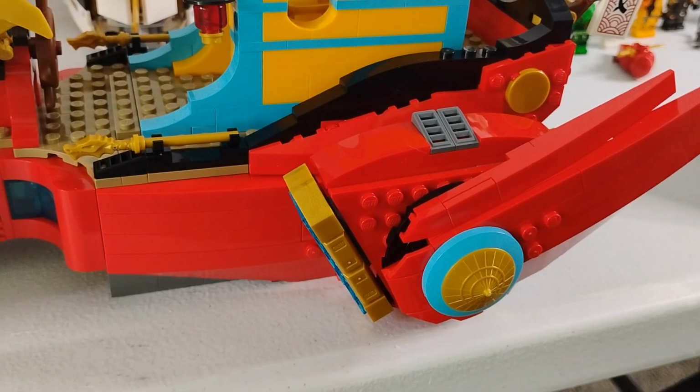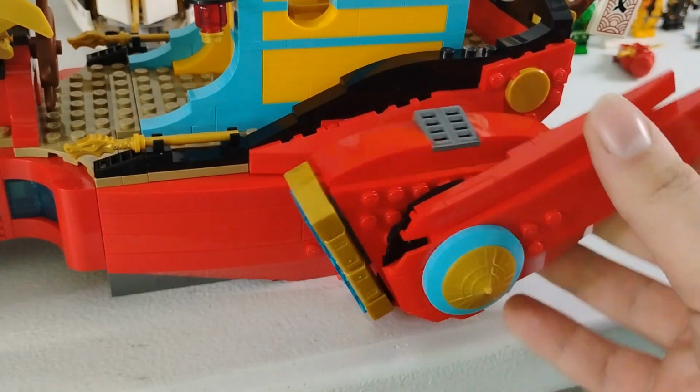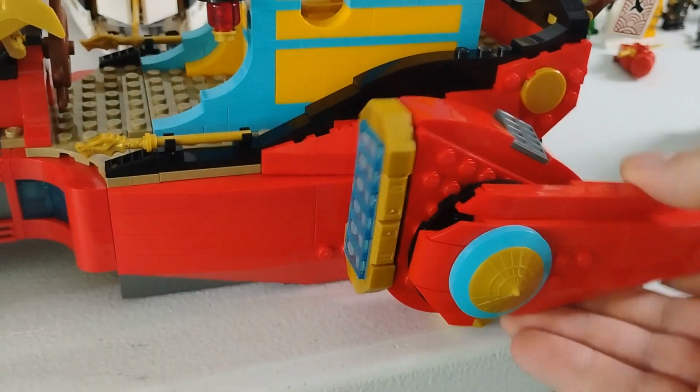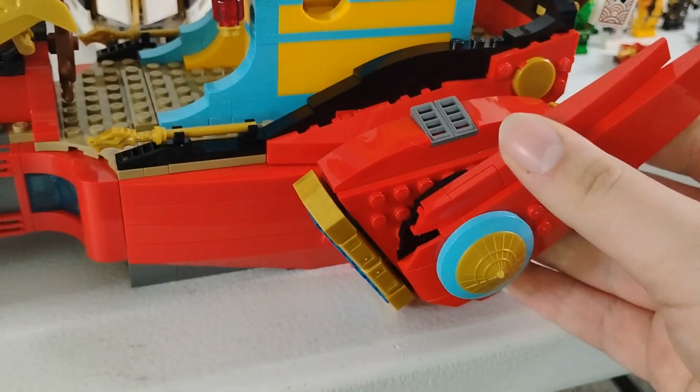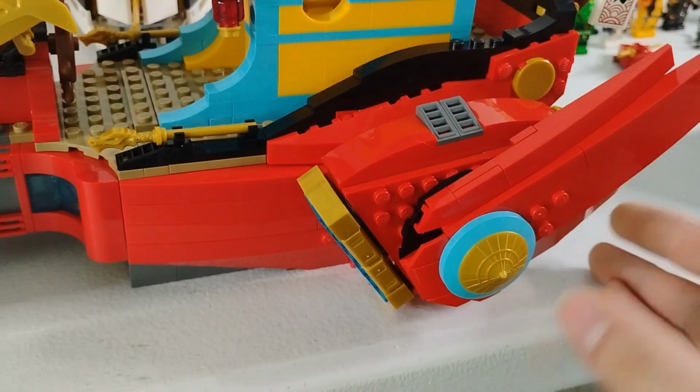There is no mechanism for the thrusters. They are completely hand operational. You can pull them forward or pull them back and get them in whatever angle you like. They do have a 360 degree range of motion. It's the same thing on both sides, and I think it works.